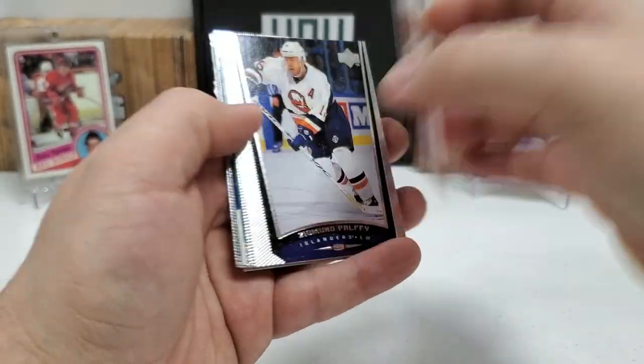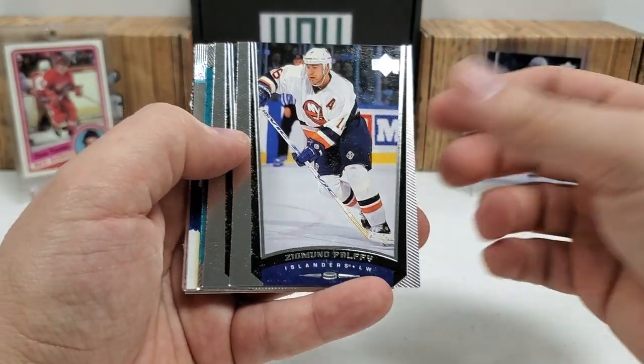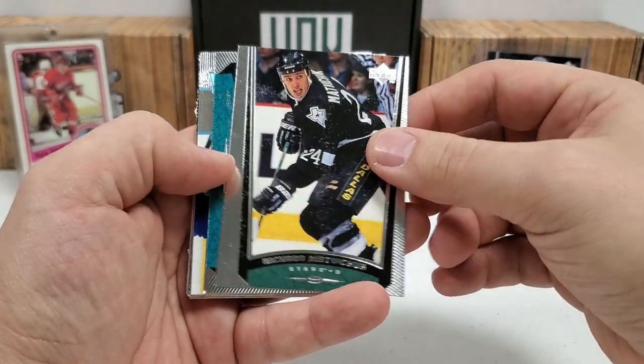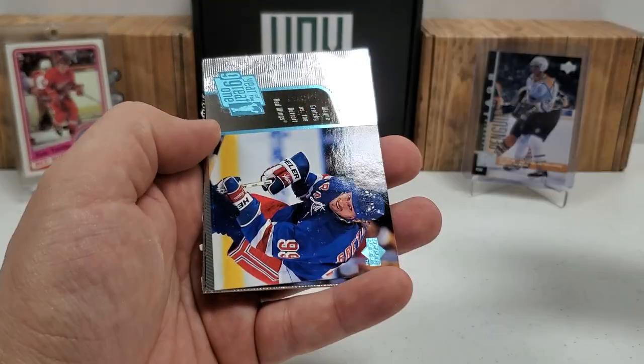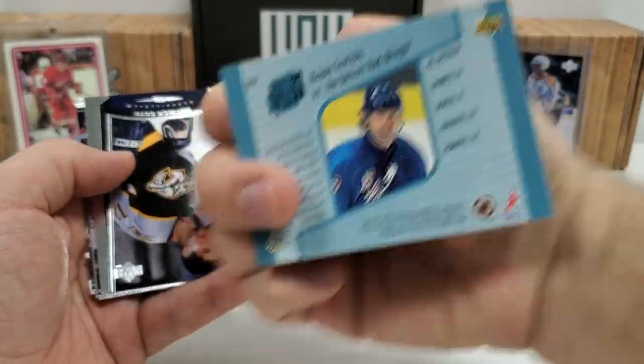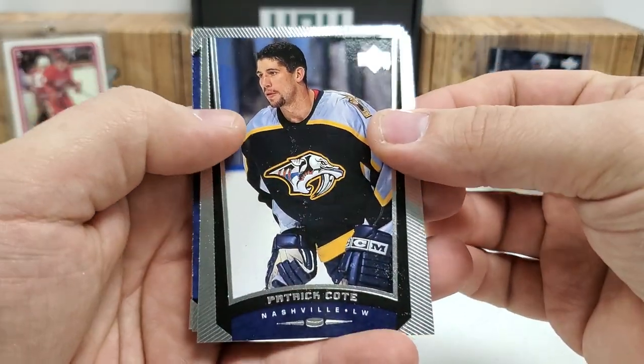Igor Larionov, Ziggy Palfy. Boy, was I excited when he came to the Pens and played his first season and then just promptly, you know, retired after, unfortunately. He was a goal-scoring machine. Super excited when he came to the Pens. You're the great one. Non-numbered one there for Gretzky again. Getting a little antsy here with this one coming up. We'll see what it is.